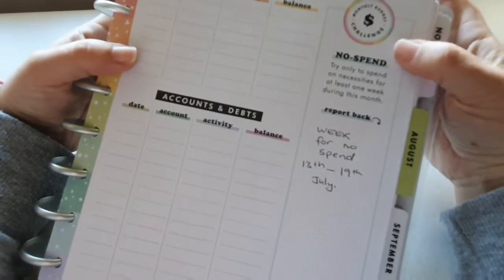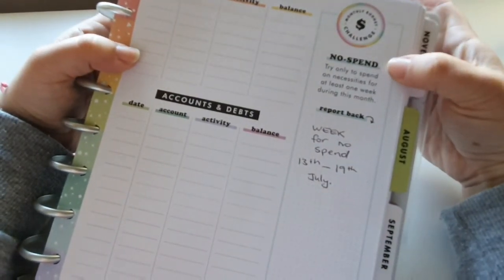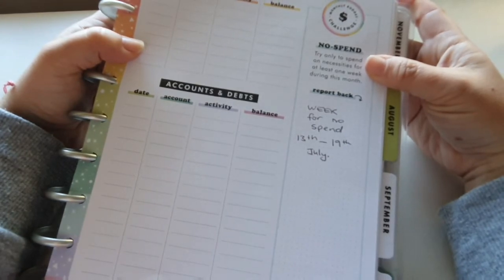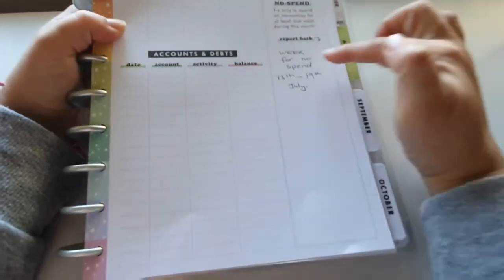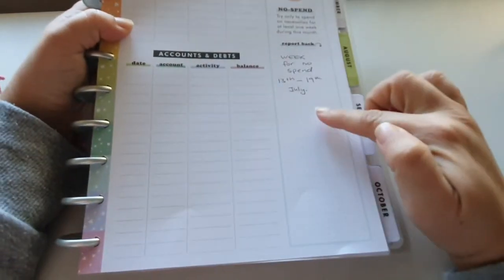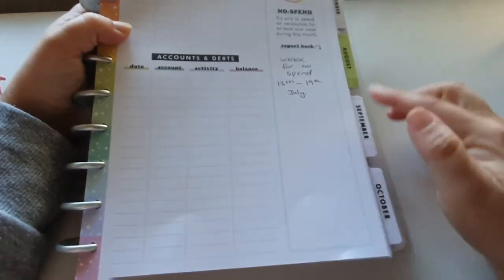Yeah, so I won't be able to show you the next pages because there's figures happening. I can show you this page. So this is the challenge that I was talking about. Each month they've got on this sidebar a no spend challenge, and this one is at least 1 week this month for a no spend, and I've just recorded what week I'm going to do it in the report back section, and then of course I'll report back.